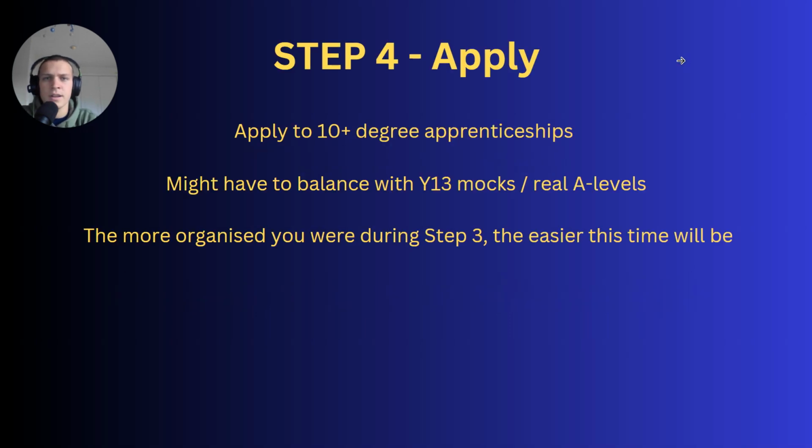Okay. First bit of advice for you: apply to 10 plus degree apprenticeships. Okay, there's a lot of people who apply to 1 degree apprenticeship. Like there's one they want. I want to work at Amazon. I apply to 1 degree apprenticeship. You get rejected. Congratulations, you can't go to Amazon now. And now you're probably gonna have to go to university and get into £45,000 of debt because you just applied to 1.